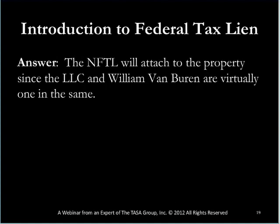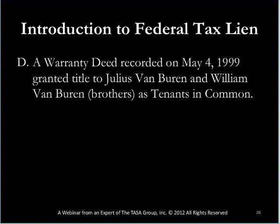And there's an answer slide that's going to come up here. There it is. And we see that the LLC and William are virtually one and the same. And let's go on to, and the reason I'm doing this is to point out that there are different ways that the federal tax lien can attach to these properties, and it takes a lot of research to figure out what's really going on there.